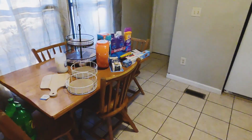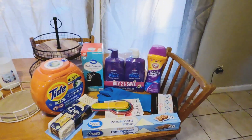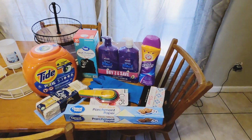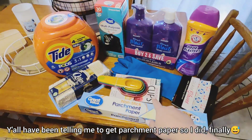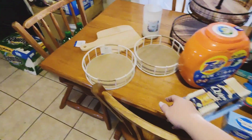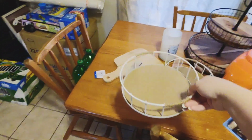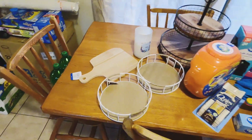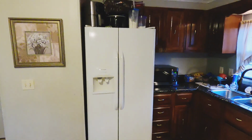I just did a Walmart haul. I made a short and here it is if y'all want to see it. I got some Tide Pods, some trash bags, some shampoo and conditioner, some scent beads, parchment paper, measuring cups, the gloves to wash your dishes, needed some more Q-tips, and then I found these at Walmart for $5. They're like little decor trays, so cute. I got 2 of them, and then this little cutting board for $5. So that was nice.